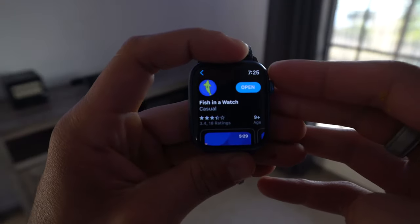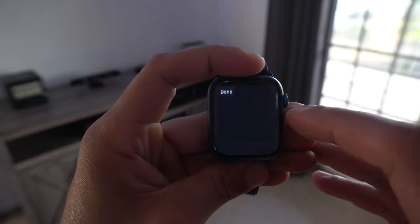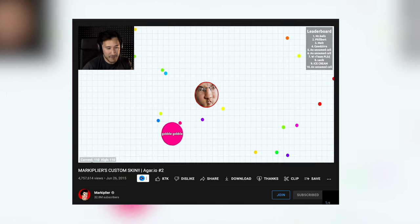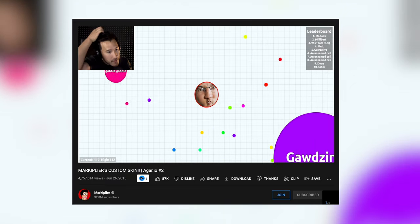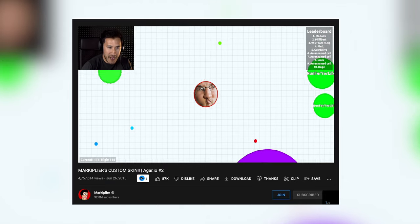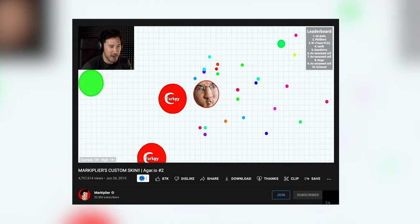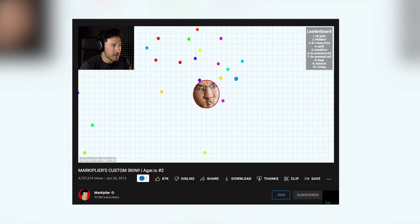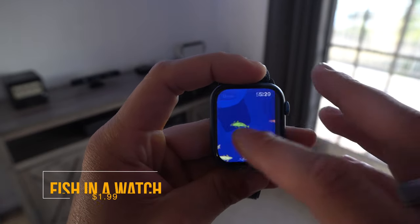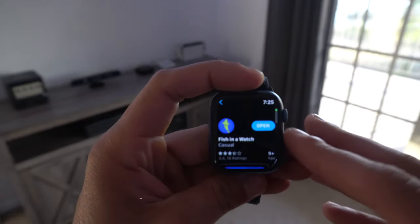So this next app is actually one of my personal favorites right now, because it reminds me a lot of Agar.io. Because if you haven't yet played this before, oh my god, this game was super popular back then. The objective is just to eat little things and just get bigger until you can eat those bigger things that once were a big thing that you can now actually consume. I might have worded that oddly, but you'll get the picture as soon as you see the concept. Fish in a Watch is what the game is called, and it sells for $1.99, so $2 practically.